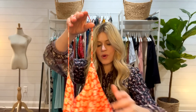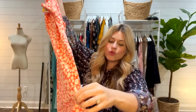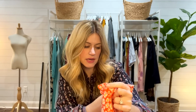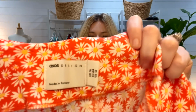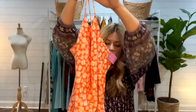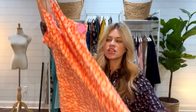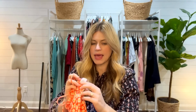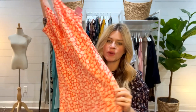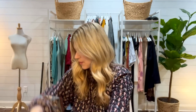Okay, this one was a little ASOS dress. It was new with tags, which is nice. Let's see here. This one was a size 12. Yeah, there we go. So it was a good size. It was brand new with tags. Pretty cute little print, like orange kind of daisies. So I did grab this one. I paid $6.49 for this. I believe when I looked this one up, it was selling for like $30, somewhere around there. So I did decide to go ahead and pick it up.